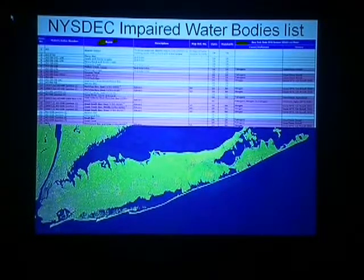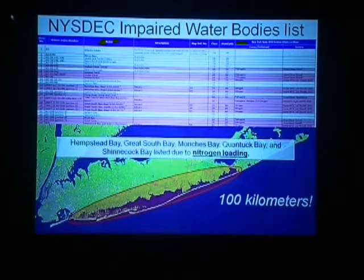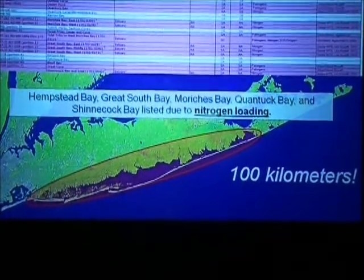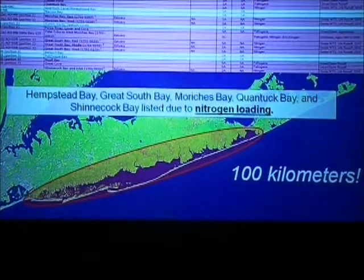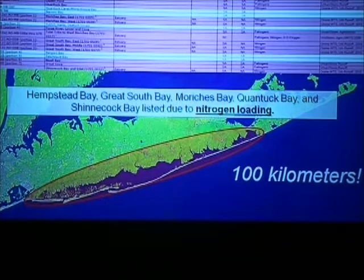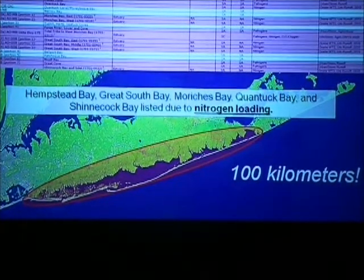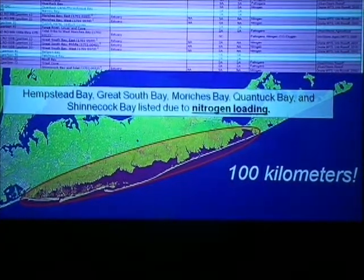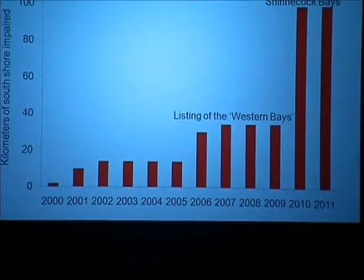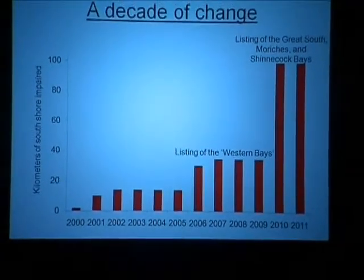We're at the point now, for those who aren't aware, that the entire South Shore Estuary Reserve of the state of New York, which extends from Hempstead Bay in the west and all the way to the shores of eastern Shinnecock Bay, about 1,000 feet from where we're standing, is now listed on New York State's Impaired Water Bodies list. This is 100 kilometers of contiguous waterway. And this is not what's been going on historically. This is a very recent occurrence and a very recent change.